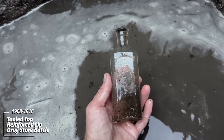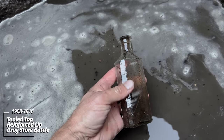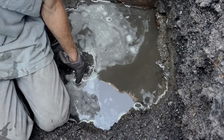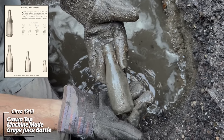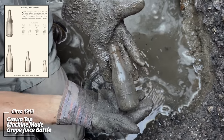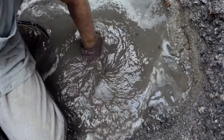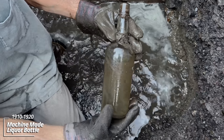Tooled top drugstore bottle. Pre-World War I. That's good age. Another one floating. Little juice bottle. I found these in a lot of train station pits. Machine-made whiskey.